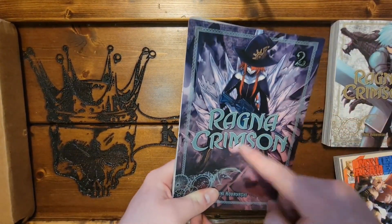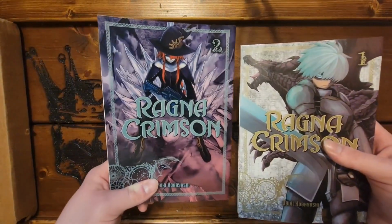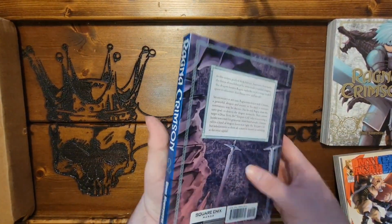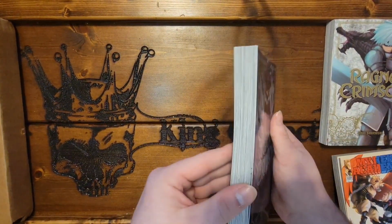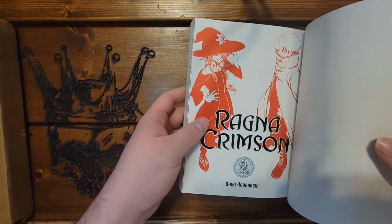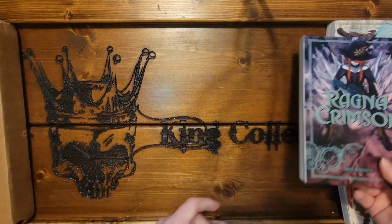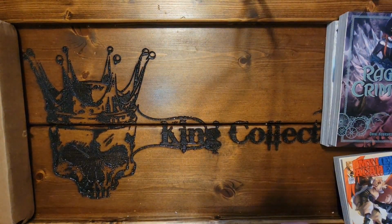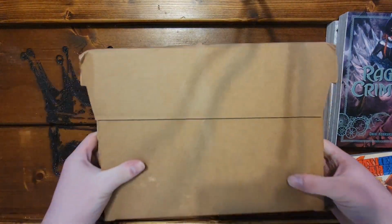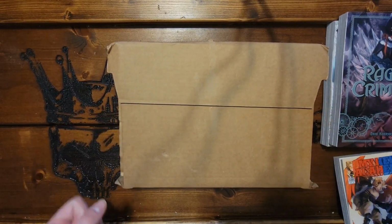On the cover art, you got this character is called Crimson. It says Ragnar, so it follows these two main characters. I really love the cover arts on these. It's absolutely fantastic. You get like a little thing of both of them. Absolutely amazing cover art right there. So we are now into the final package. So let's go ahead and rip this open.